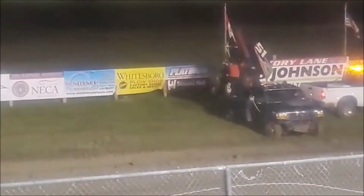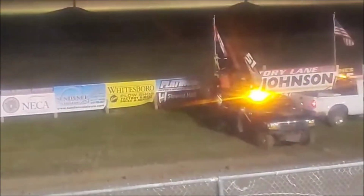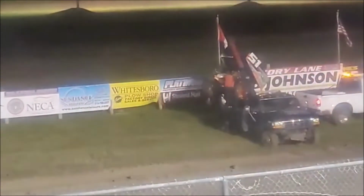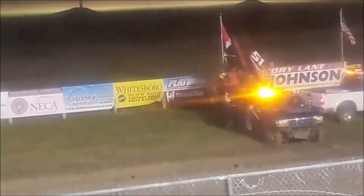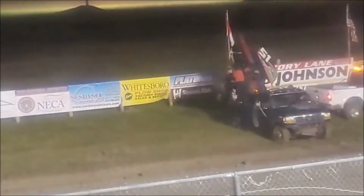Panther Framework 602 Crate Sprint. 16 points separate the top two in this one. Josh Verne Jr. leads the way at 6:10. Logan Crisafulli second at 5:94. Ken Klinkowski third at 5:30, Jordan Bennett fourth at 3:44, and Tucker Donath fifth at 3:10.